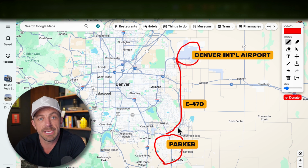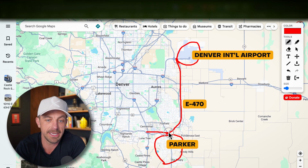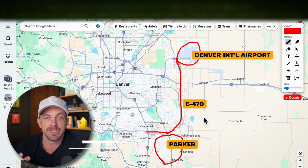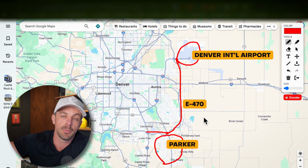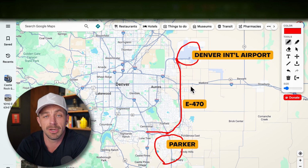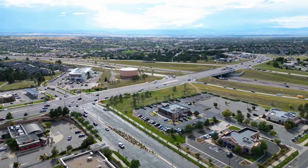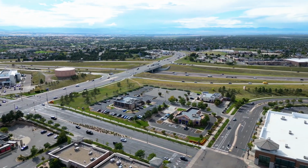Now, another good thing about 470, good or bad depending on how you look at it, I look at it as a good thing, is that this whole east side of 470 here, pretty much from I-25 and east, is a toll road. So that means that, yes, it's going to cost you a few bucks. I think a total of maybe $6 or $8 with all the checkpoints to get up to the airport. But what's really nice about that is that it prevents a lot of people from taking 470. So there is hardly ever any traffic on that at all, unless they're doing construction or anything like that. So it does make drives to the airport very predictable because you're typically not having to mess with a lot of traffic.